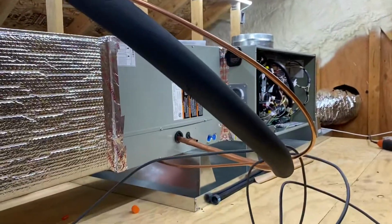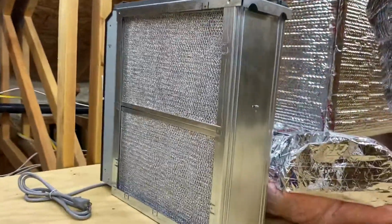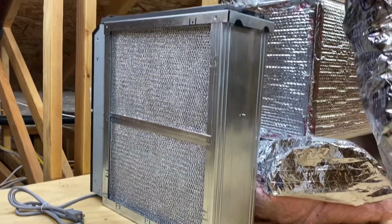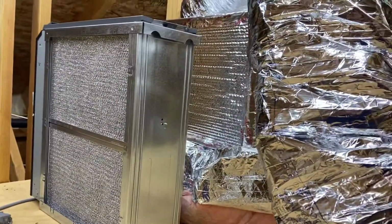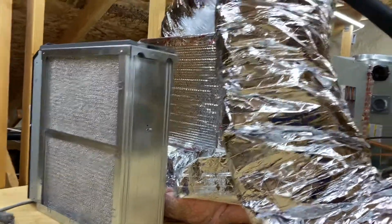I got that installed on a platform, A-coil supply plenum. Return is down there. I have this filter. That's electronic, for static electricity. Pretty much filters everything in the house, pollens, dirt, dust. I got to take off the return plenum, put that on, put the plenum on top of that, so it catches everything that goes right through it. Those things get washed out.